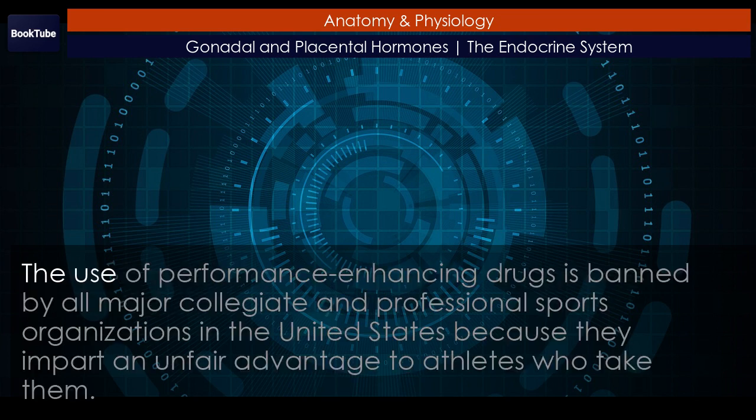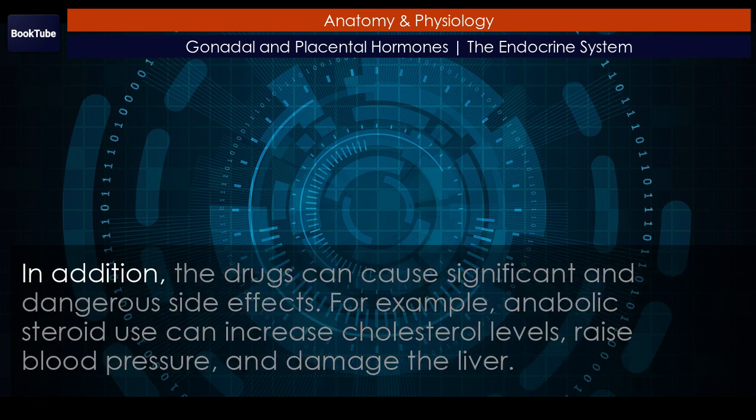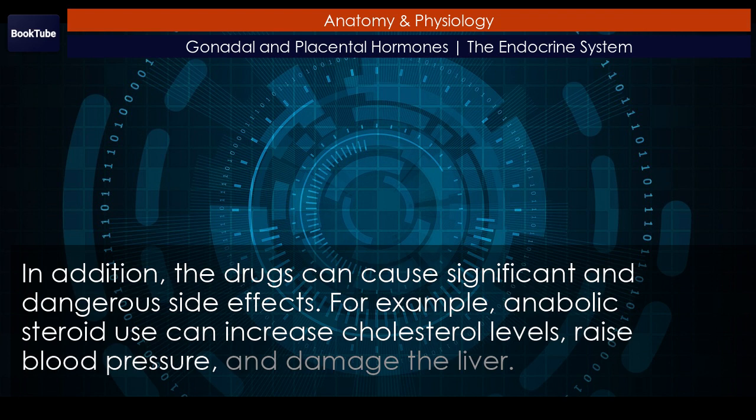The use of performance-enhancing drugs is banned by all major collegiate and professional sports organizations in the United States because they impart an unfair advantage to athletes who take them. In addition, the drugs can cause significant and dangerous side effects. For example, anabolic steroid use can increase cholesterol levels, raise blood pressure, and damage the liver.